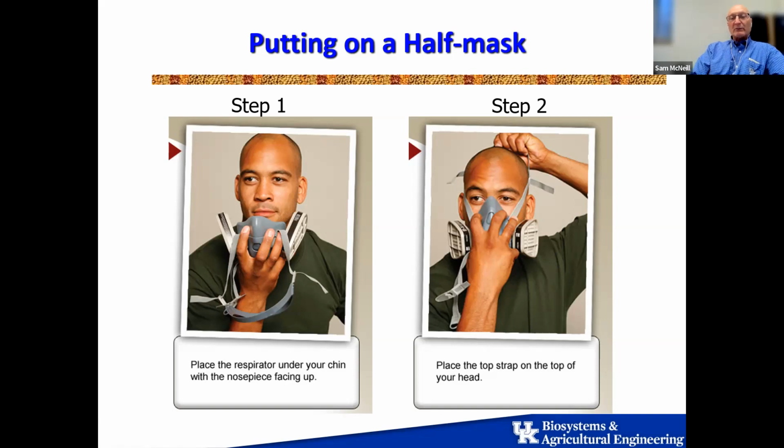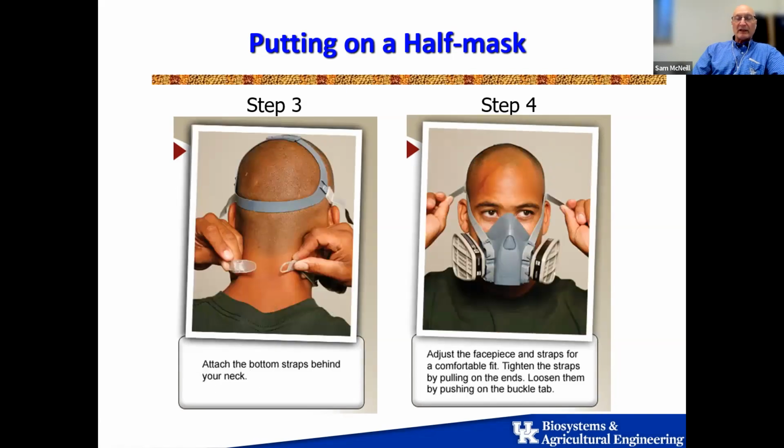So again, a similar type of procedure here, where you would hold it in front of you to see if you're going to get a good fit, and then pull the top strap over your ears. And then in this case, the bottom strap actually has a clip that you can attach behind your neck, and then you can pull those straps in to give you a good fit. And that would be advised if you need a little more protection than what the disposable respirators can offer.